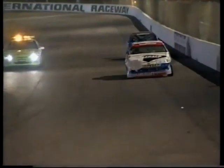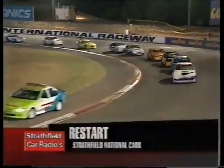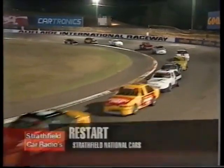Yeah, that's a worry. He's been waved around. This will cost him dearly. The pits might have been closed that time by George. Actually, just got word through pits were closed. He was waved through, and that will really cost him a lot of time. On a restart now, lap 38 of 40, just a few laps remaining.